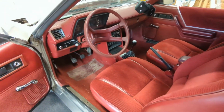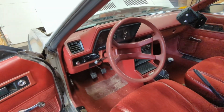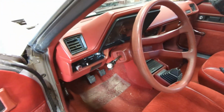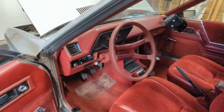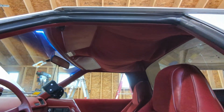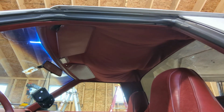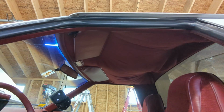There's a few things that do need to be worked on in here. One, it just needs a really good clean. Two, the turn signal stock, the high beams don't work. I actually have a spare one of those, so at some point in time we'll be putting that in. The other big thing that I'm planning on working on in here is the headliner. The headliner has completely dropped, and quite frankly, after 30 some odd years, it doesn't really surprise me. So we'll be pulling the headliner and making an attempt at fixing that.